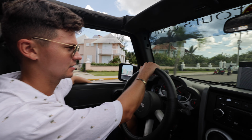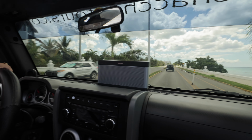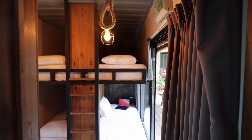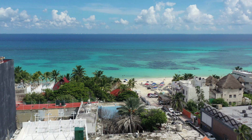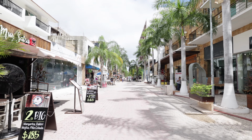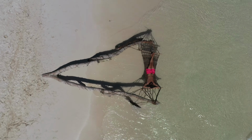Now, just to remind you guys that these are my expenses. You guys can live a completely different lifestyle in Mexico and you can spend way less or way more than me. But this video will give you guys an idea of what a typical month of expenses is gonna be living in Mexico, specifically in Playa del Carmen and Tulum, which is where I spent most of my time.